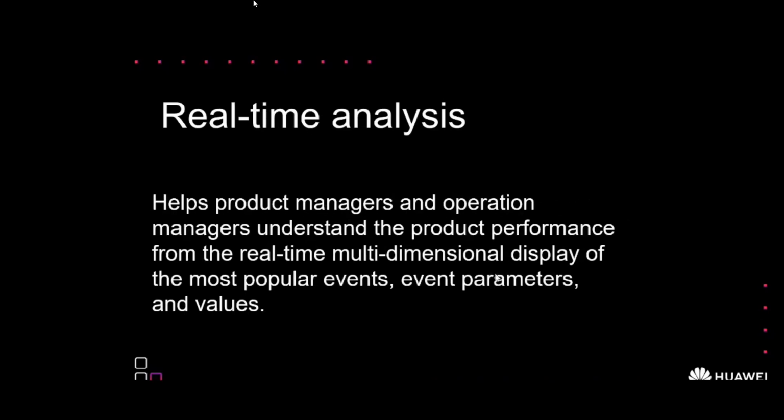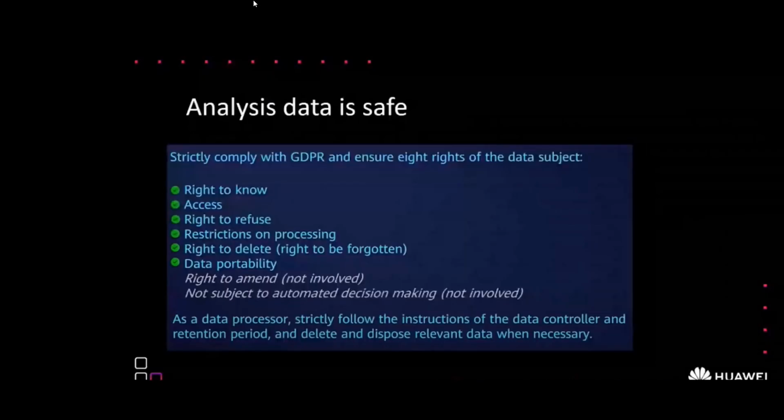Our data are safe and fully in compliance with the GDPR, Data Protection Protocol of EU. We fully guarantee the ownership of data entities, such as the following rights: the right to know, the right to visit, the right to reject, the right to limit the processing, the right to delete, also known as the right to forget, and the right to carry data to automation decision. We protect the data in full compliance with the GDPR standard of EU.